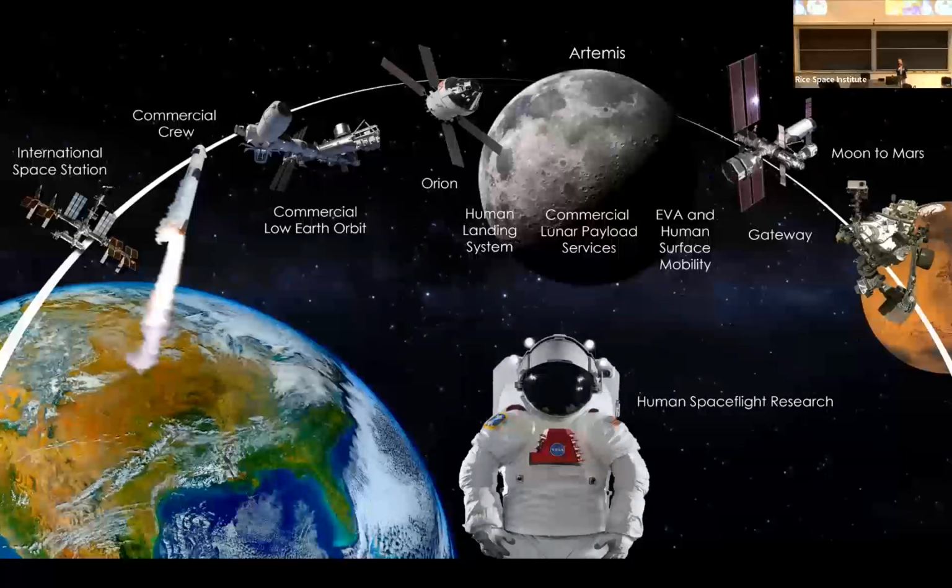The Gateway, as we talk about that, is the space station that will be going around the moon and allow access to all locations of the moon. And then all of this is under the umbrella of a Moon to Mars program. So everything we're doing on the moon is to get us ready to go on a Mars mission.